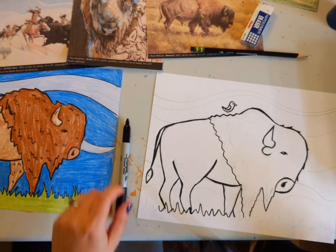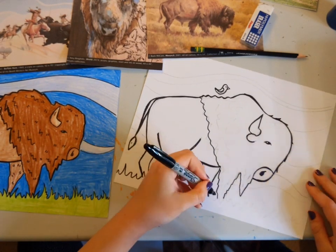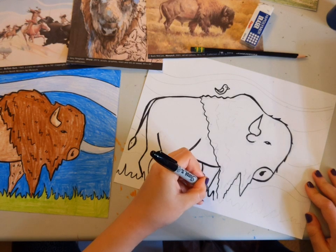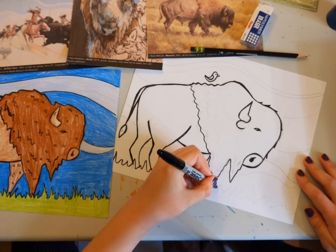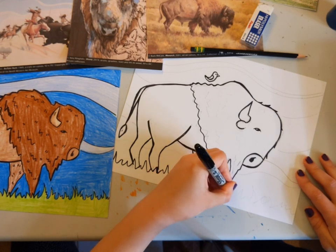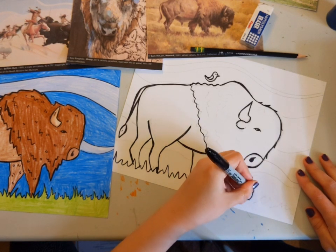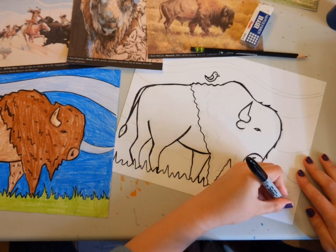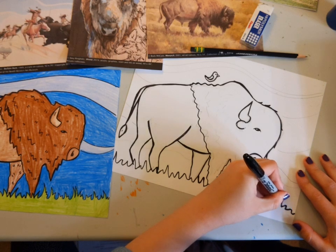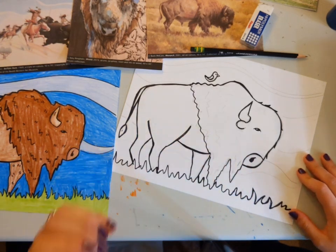So I mentioned that there are fewer buffalo now than there used to be in the past. And when we say Plains American Indians, I'm talking about indigenous tribes who lived in the Great Plains or still live there, and that includes tribes like the Blackfoot, Cheyenne, Comanche, Crow, Lakota, Kiowa, Apache, Hidatsa, Mandan, Pawnee, and there are many, many more that I'm not naming, but that's just some that you may have heard before. They relied on the buffalo and hunted buffalo because they needed buffalo to survive.